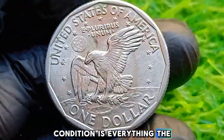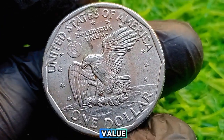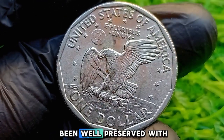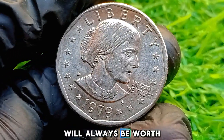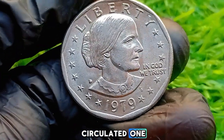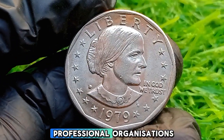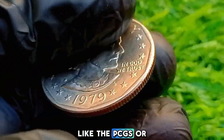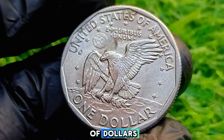Condition is everything. The grade or condition of the coin is also a huge factor in determining its value. A coin that has been well preserved, with no scratches, dings, or wear, will always be worth more than a heavily circulated one. Coins in mint condition, especially those graded by professional organizations like PCGS or NGC, can see their value soar into the thousands of dollars.